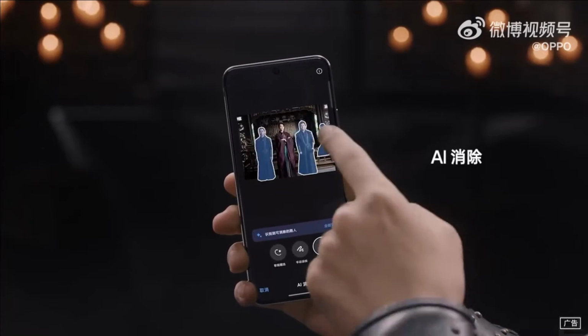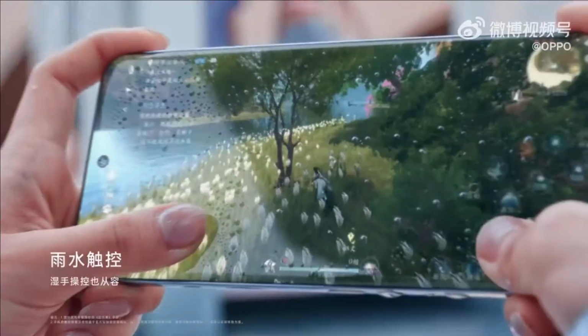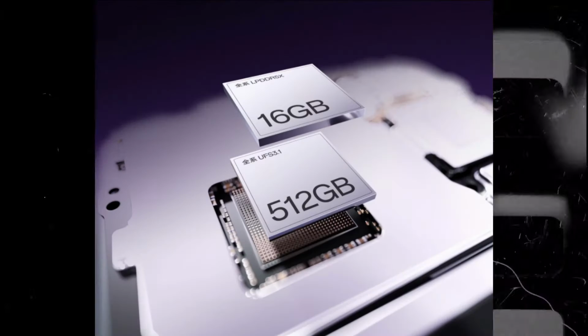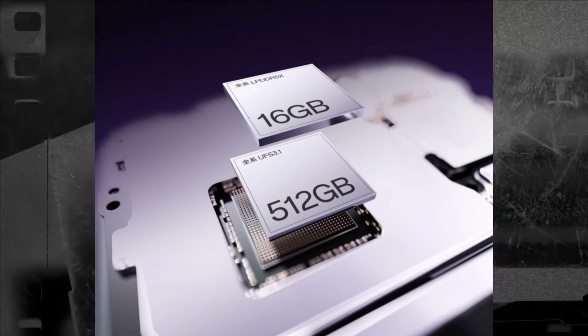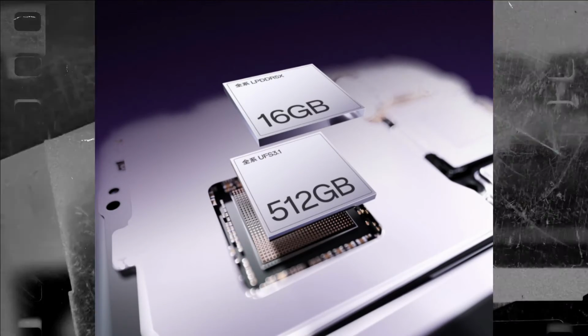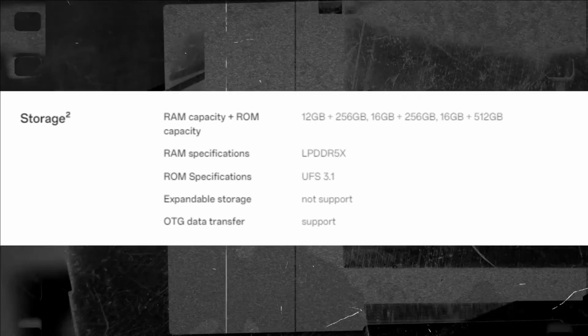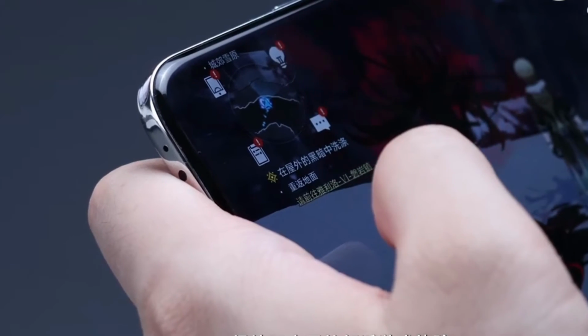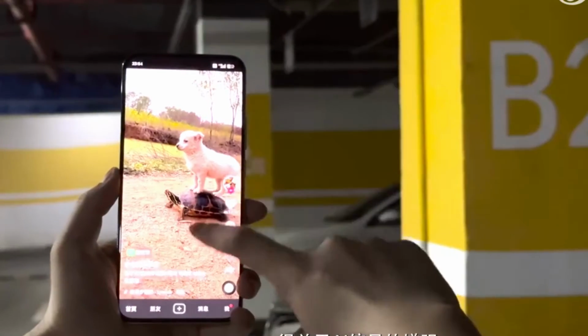Under the hood, the Oppo Reno 12 Pro is powered by the MediaTek Dimensity 9200 chipset, Star Edition, paired with the LPDDR5X RAM and UFS 3.1 ROM with up to 12GB of RAM and 256GB of internal storage. This ensures smooth performance whether you're gaming, multitasking, or just browsing the web.